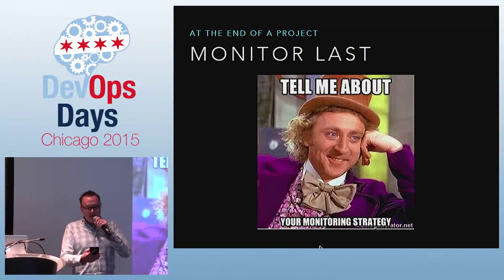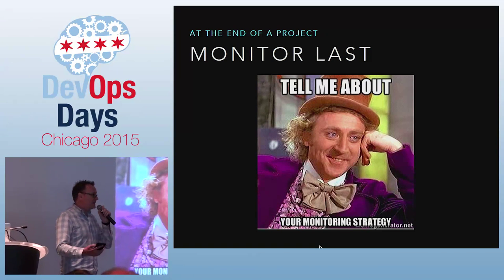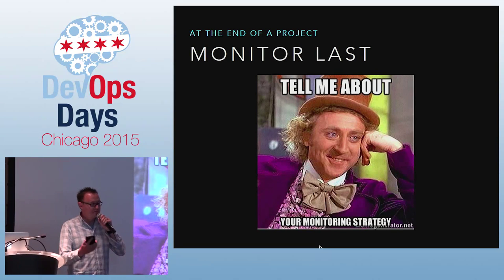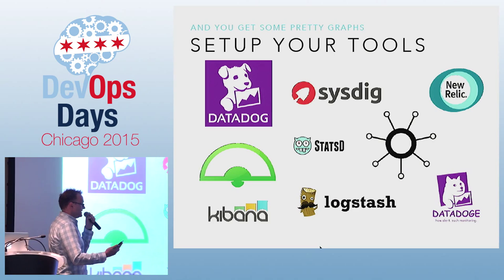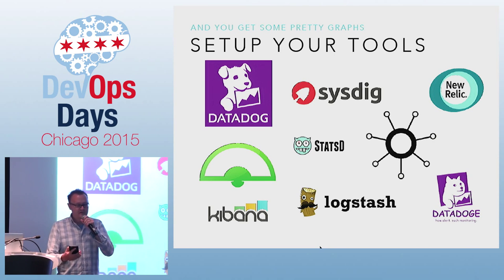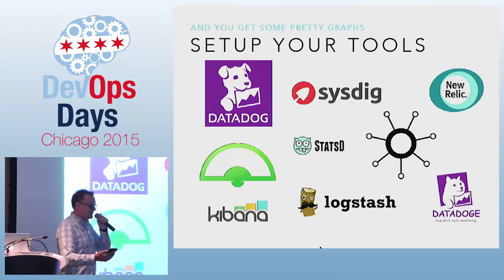I don't know about many of you, but before I started working at Datadog, even though I love monitoring, I would monitor my boxes at the end of a project. I'd build the thing, test the thing, launch the thing, and then maybe monitor some of the things and write the docs. So I would set up my tools, grab some metrics, get some pretty graphs, and I thought that I was doing the right thing.